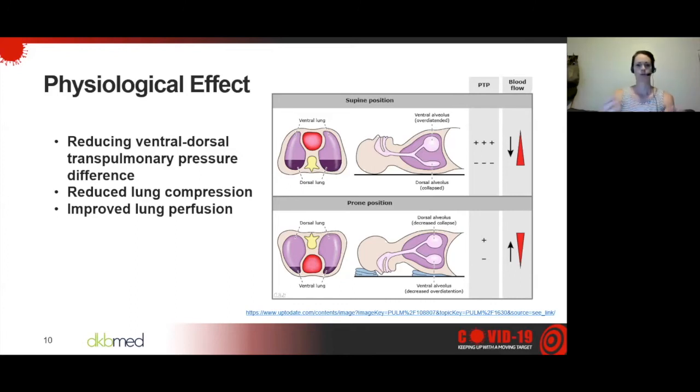And then it also reduces lung compression. So you can see you've got your heart sitting here, kind of pushing down on your lungs. You've got your diaphragm kind of pushing down on your lungs. You flip them upside down. Now this lung is down. It lets those lungs expand even more. And then your diaphragm is allowing the lungs to expand even more, reducing all that lung compression.